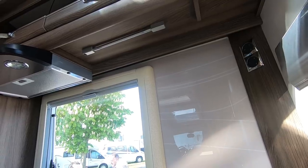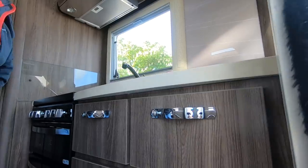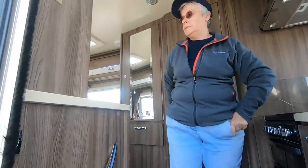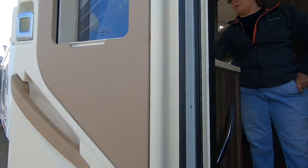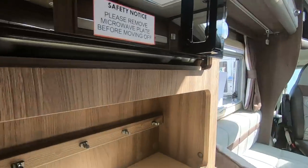Is that a, what's that? Oh, it's a light, isn't it? I can't see it underneath. I can see it from looking up here. It's a strip light. You know, your microwave here, and you've still got room for your glasses and bottles and things in there.